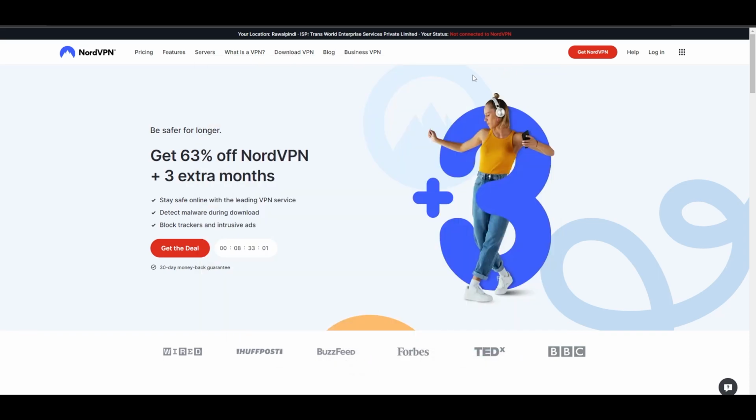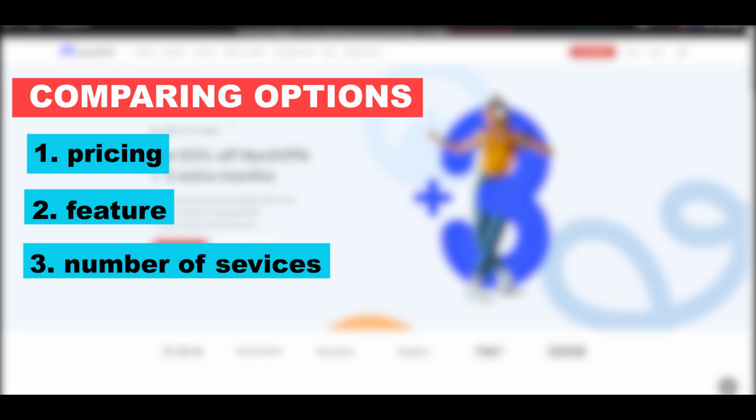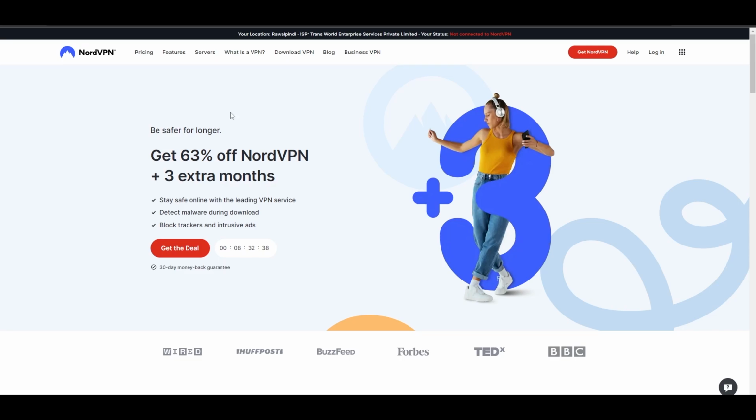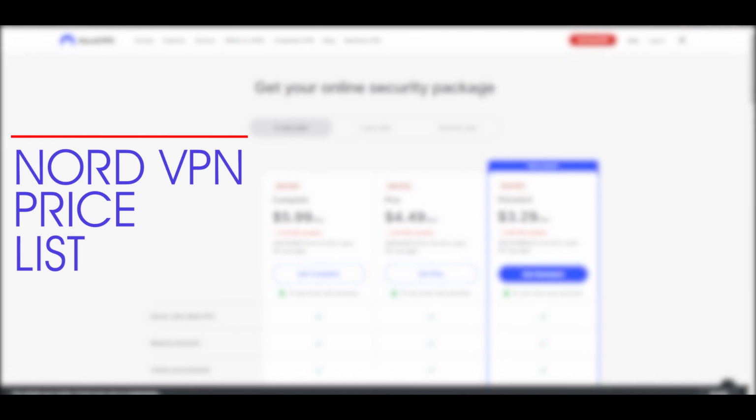one VPN. They both have their own pros and cons, their pricing, then we'll compare their features, number of servers, and then we'll go ahead and see how fast they are and how well they respond to other streaming services and websites. In terms of cost wise, so here is the cost for NordVPN.